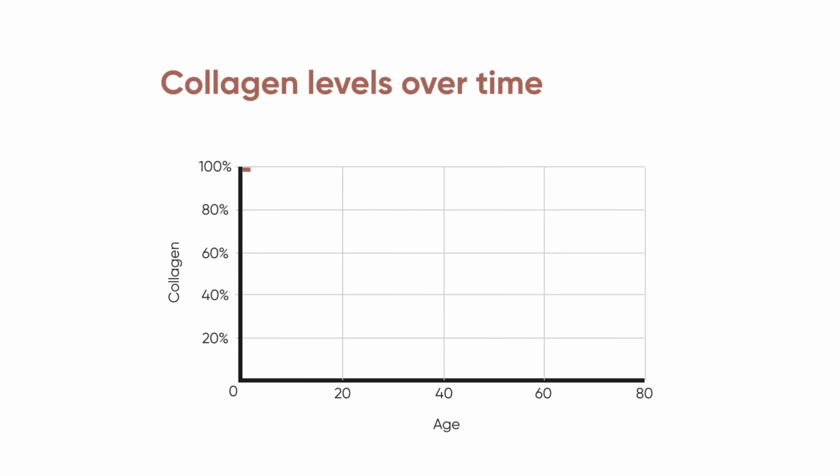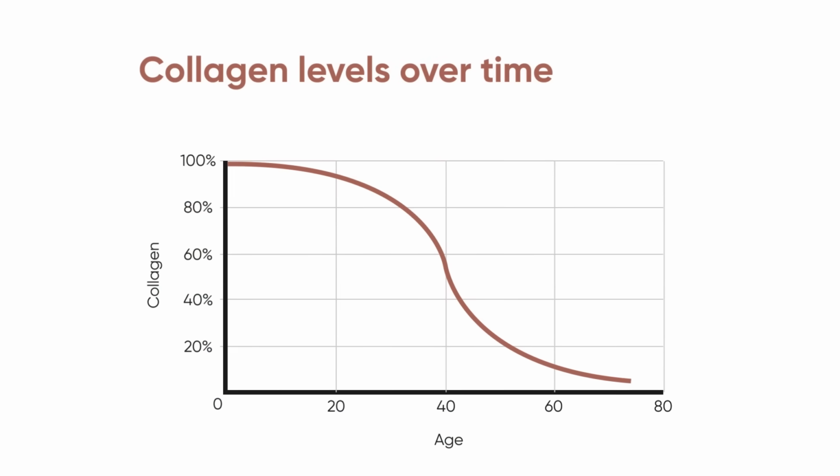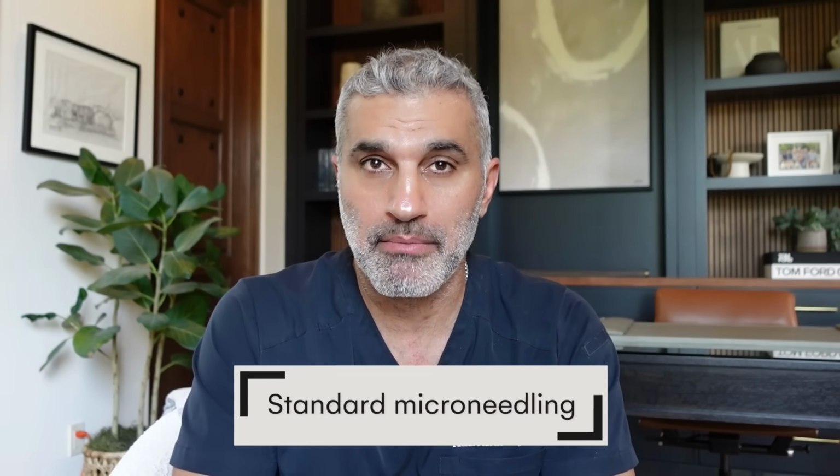So the whole idea is that because with age, our collagen in our skin is diminishing pretty substantially, especially as we get into our late 40s and early 50s, we want to do things that are going to stimulate collagen, and microneedling has that intention. Let's start off with standard microneedling.